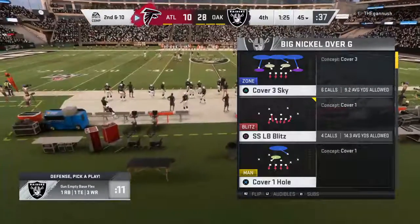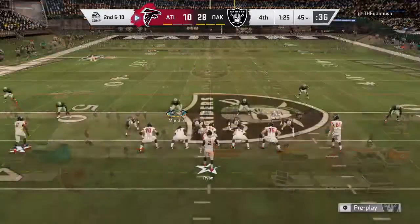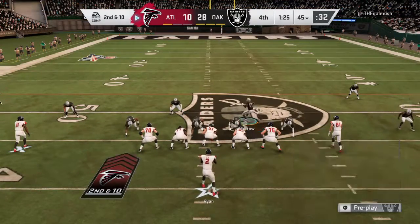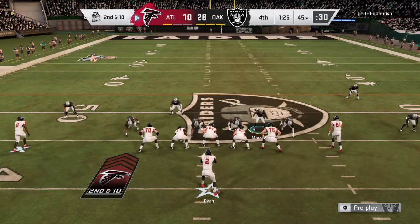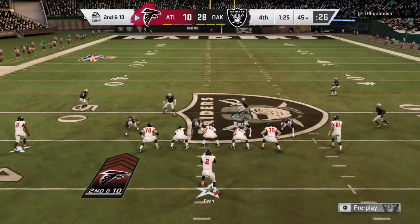Just nothing there again. He's been sacked multiple times. We've seen the interceptions, of course. He's really been through the ringer, hasn't he? And what we've seen is a defense that's well coordinated, the front and the back really in sync. The front putting on the pressure, the backside being ball hawks and picking passes off.